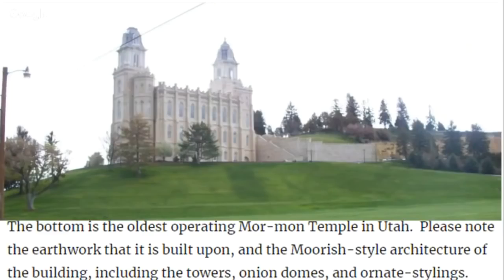This is the bottom, is the oldest operating Mormon temple in Utah. Utah? Please note that the earthwork that it is built upon, in other words, is built on top of a mound. You mound builders. And the Moorish style architecture of the building, including the towers, the onion domes, and the ornate styling. Look at it. This is the oldest operating Mormon temple in Utah.